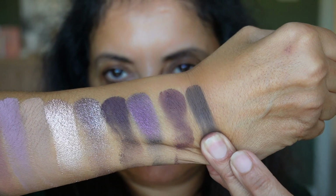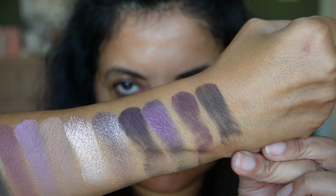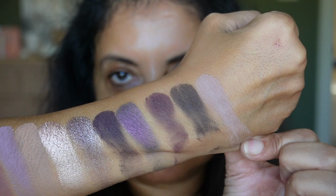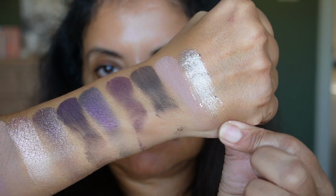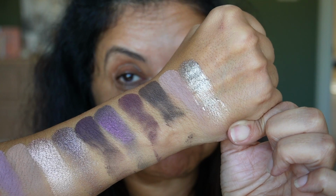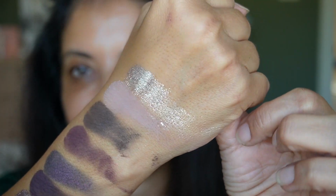Hope is a deep neutral brown matte. That's a very cool leaning deep brown. Then we have Love Anarchy, and that's a taupe matte. Next is Maverick, which is a creamy silver metallic. Oh, that's very creamy and very sparkly and shiny.